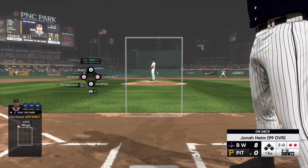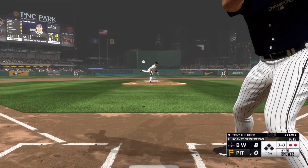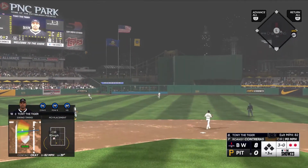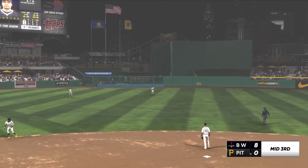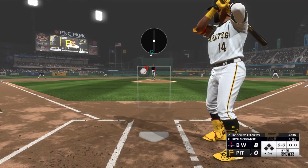The next pitch misses. Ball 3. High fly ball out to center field. Reynolds gets under it. And that ends the inning. Ready to go for the last half of the inning.